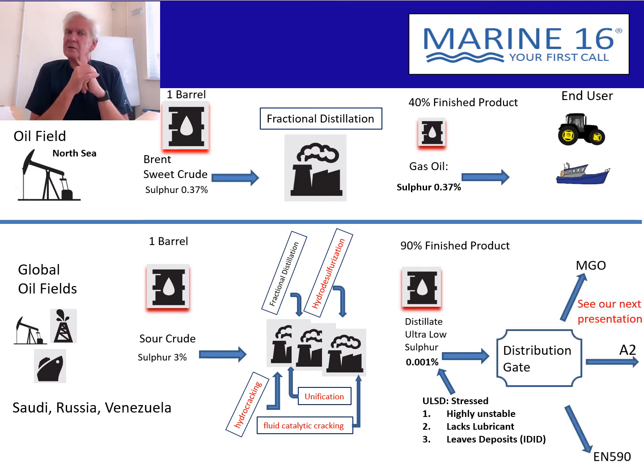It then goes to what's called a distribution gate. I've always liked that terminology or that example. And from there it goes to become marine gas oil, A2 red diesel, EN 590 in the retail sector.